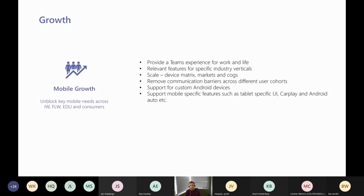And then similarly, like I talked about device matrix and COGS, and then the other interesting thing was that we have a single client that works across work and life. In work, we support large scale enterprises, we support small businesses. In life, we support end users. And getting a single client to work through all of these different scenarios is a pretty challenging problem.